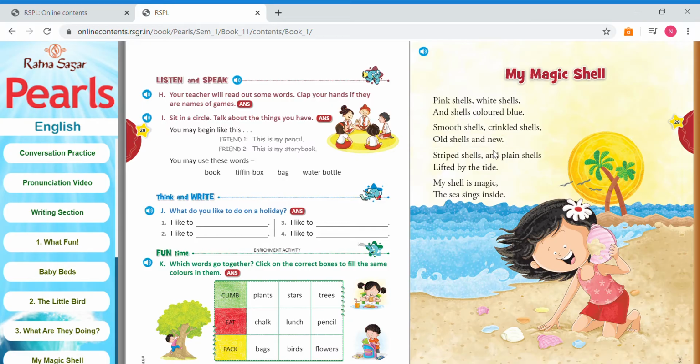Again, what is the next set of rhyming words? Tide, inside. What is the last sound of tide? Tide, the sound. Inside, the sound. So tide and inside are the two rhyming words in the poem. So how many rhyming words are there? Blue, new, tide, inside. So these are the rhyming words from the poem My Magic Shell.